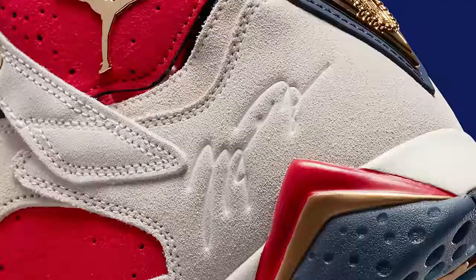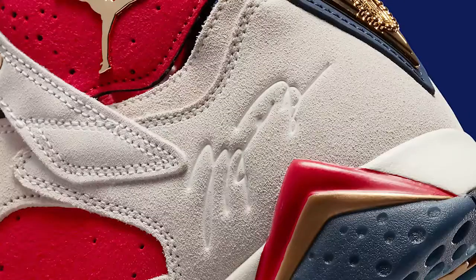I remember the 23s were sitting. People didn't even want them. They didn't even want to pay retail. And then you look at the resale prices now, and it's double all that stuff and everything. So I think you give it a little bit of time.